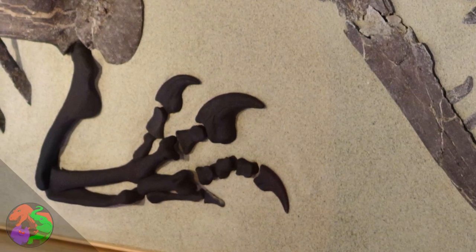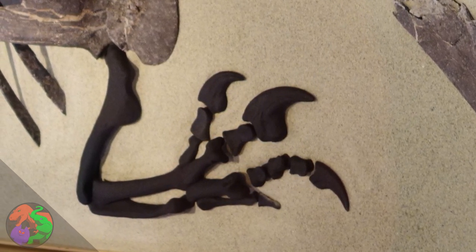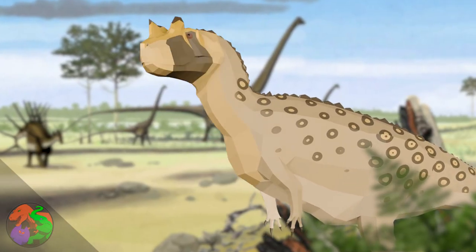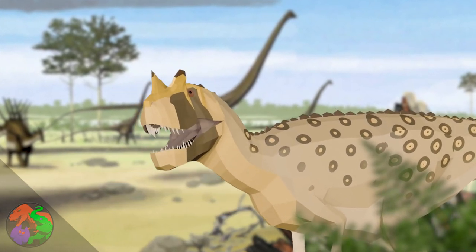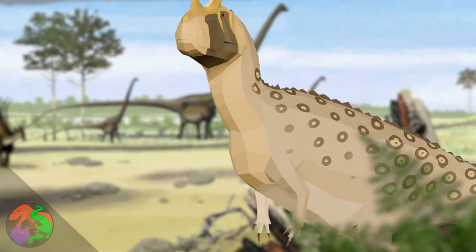Obviously, they still had a use, even in their diminutive state, as they'd be a lot more obviously useless if they weren't being used. The true list of uses for Ceratosaurus's arms, and the arms of any dinosaur for that matter, is probably longer and more surprising than we can ever imagine.